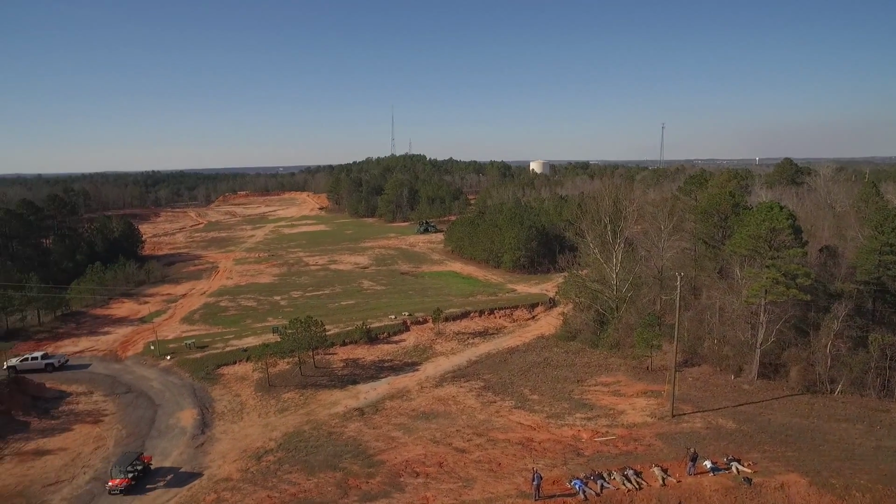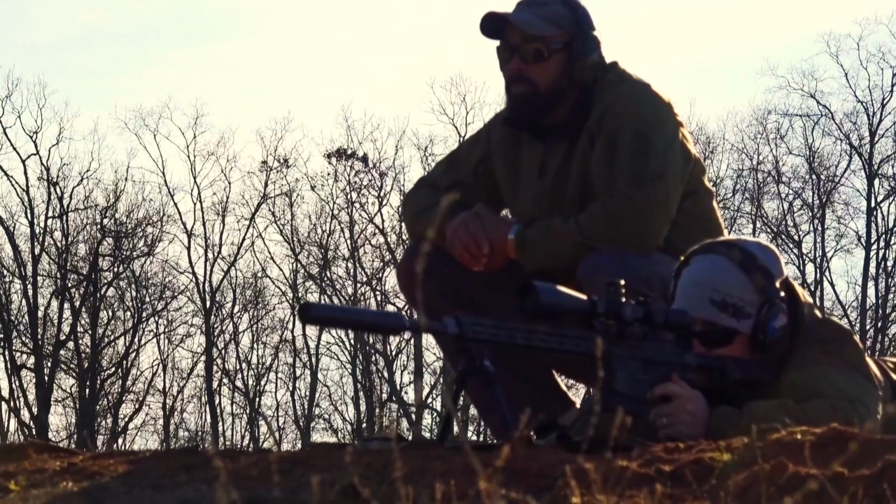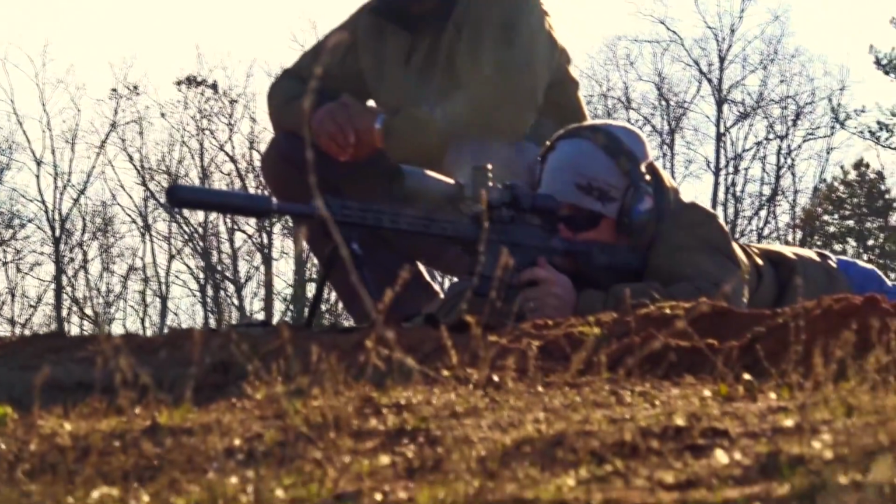Modern Outfitters is proud to partner with Bug Doyle and participate in a scope carbine class. This is a unique class because it's really a gunfighter class.